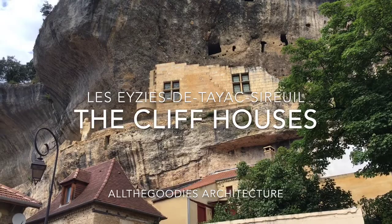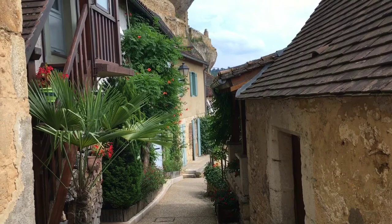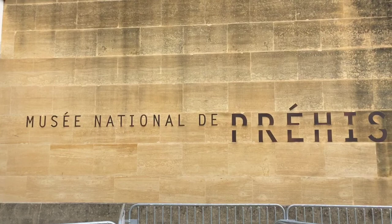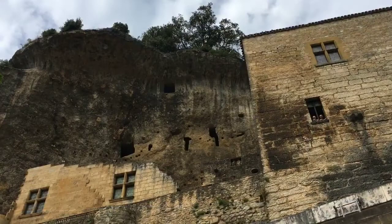The small town of Les Eyzies is known for its amazing old buildings, built into the cliffs. And even more amazing, the people still live here. The town is also known for the National Prehistoric Museum of Les Eyzies-de-Tayac, an ultra-modern building, placed very cleverly into the cliffs next to the old houses.